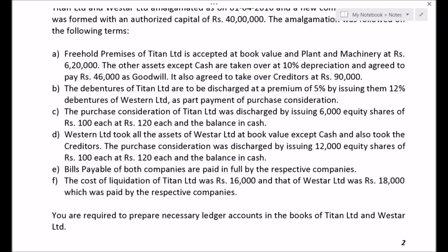Western Limited took all the assets of Vestar Limited at book value except cash and also took the creditors. The purchase consideration was discharged by issuing 12,000 equity shares of Rs 100 each at Rs 120 each and the balance in cash. Bills payable of both companies are paid in full by the respective companies. The cost of liquidation of Titan Limited was Rs 16,000 and that of Vestar Limited was Rs 18,000, which was paid by the respective companies. You are required to prepare necessary ledger accounts in the books of Titan Limited and Vestar Limited.